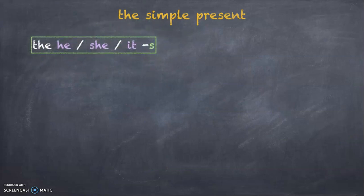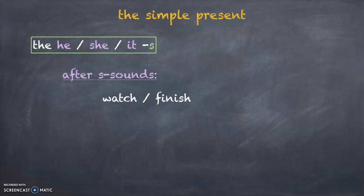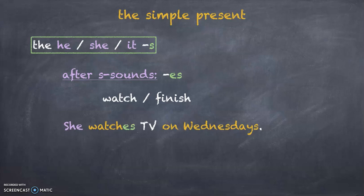We have to take a closer look at the he, she, it, S. Because after S sounds, like watch or finish, you have ES. So, for example, she watches TV on Wednesdays.